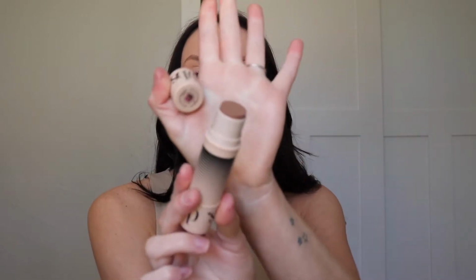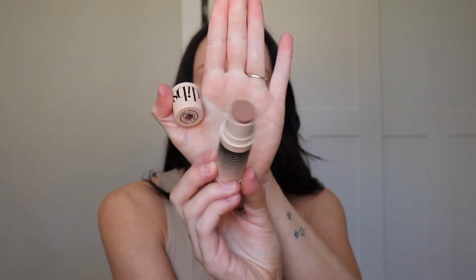So this is the beautiful bronze shade. It has a cool undertone, which I am super intrigued with. I have a neutral undertone and sometimes bronzers just pull way too much warmth for my skin tone.